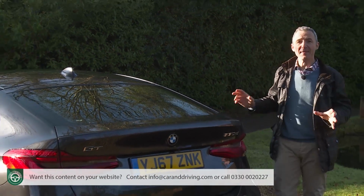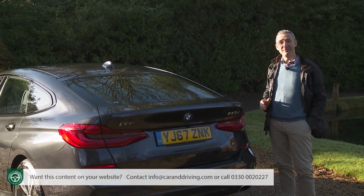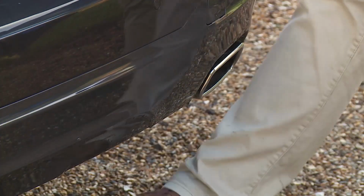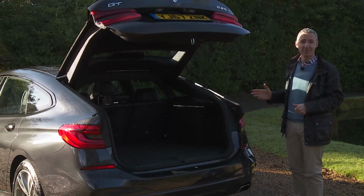Finally, let's take a look in the boot. Tick the right option box for the standard powered aluminium tailgate, and it's one of those that can be activated with a wave of your foot beneath the bumper if you find yourself approaching the car laden down with baggage.